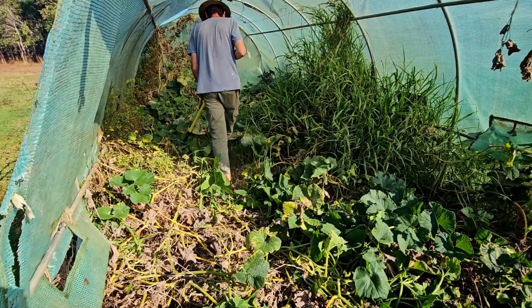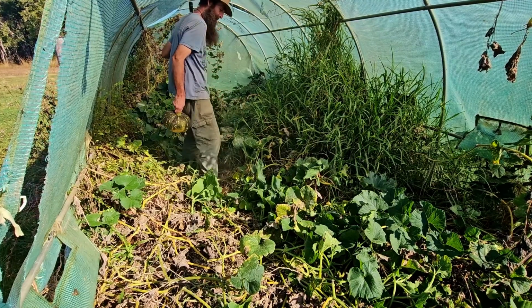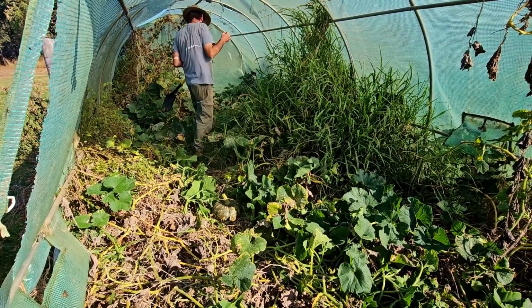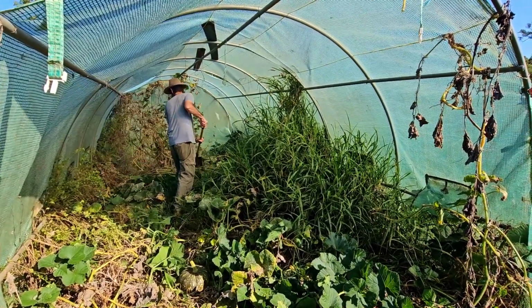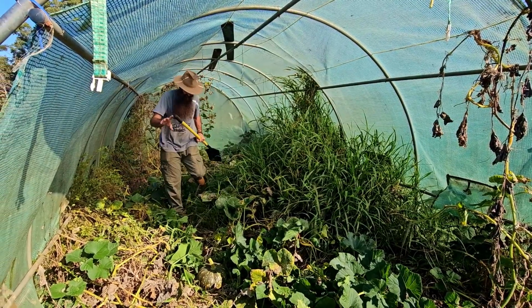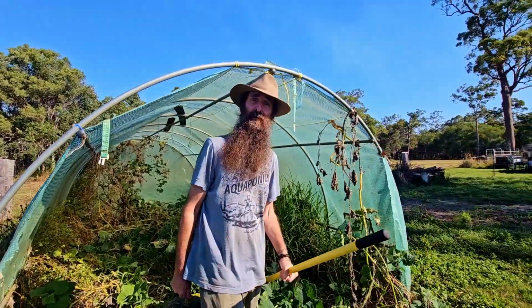I can't see any in here. He says, as he treads on one. He finds one. A lot of mildew though, powdery mildew. Yeah. Try not to breathe it in. Maybe we should take the cover off. Yeah, I think we'll take the cover off now, hey? Yeah. We'll set the camera up on a tripod.